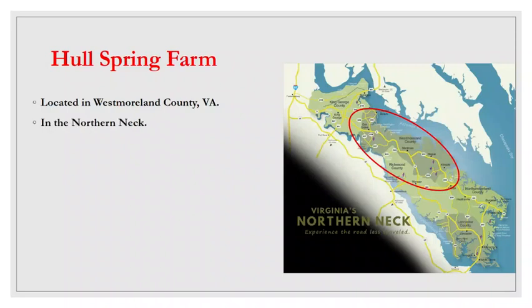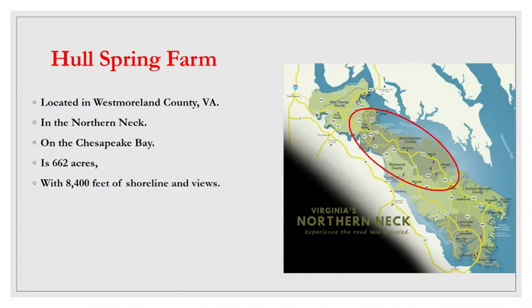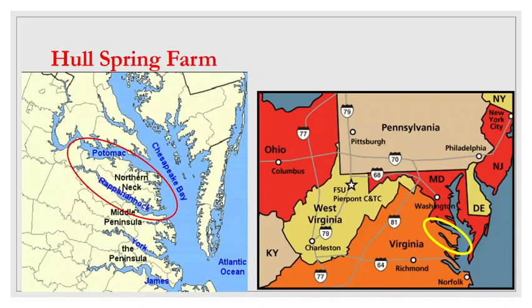So in the Northern Neck, we have Hull Springs Farm, and it sits right on the Chesapeake Bay. If you have the opportunity to go, it's fantastic. You have this beautiful view of the water. It's 662 acres, and on that, we've got 8,400 feet of shoreline and views. Absolutely magnificent. Now, you see the map right here. I've circled on the left the Northern Neck, right? And so it's sitting right there on the Chesapeake Bay. And if you look at the right, it gives you a little bit zoomed out picture of where this is in Virginia. So I had never been there until last year. Great opportunity for me to see this in person.